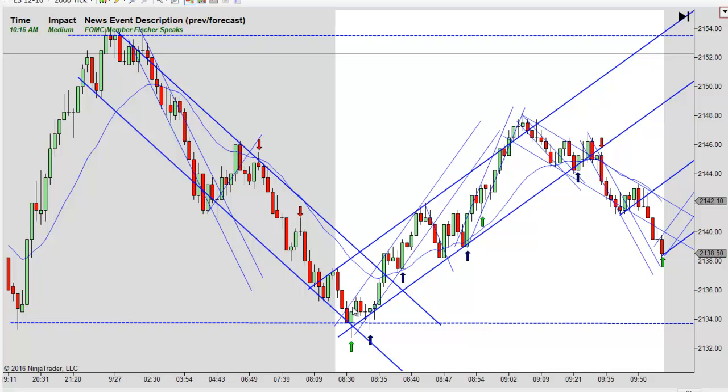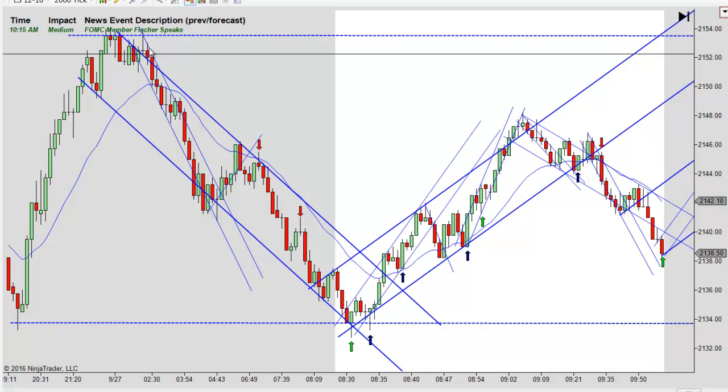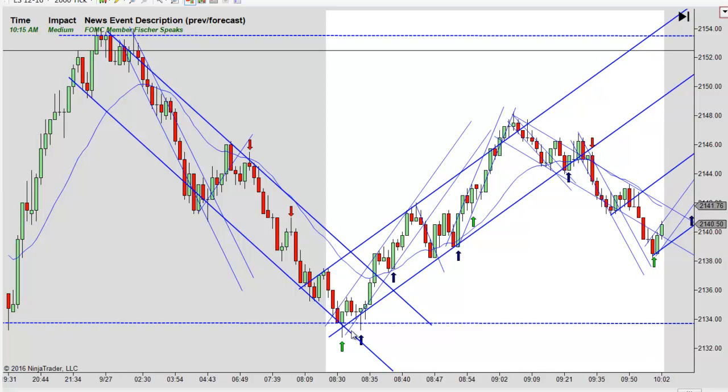If you want to be real aggressive, I like taking that one, but I'll tell you, you're almost always better to wait on a higher low, if you're trying to go long, or a lower high if you're trying to go short. So I think you're much better to wait on this higher low, because this may not be a range day.